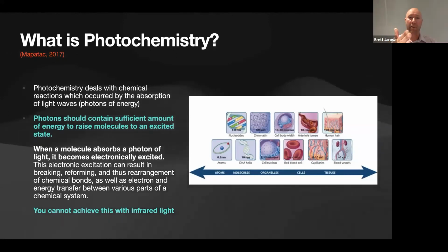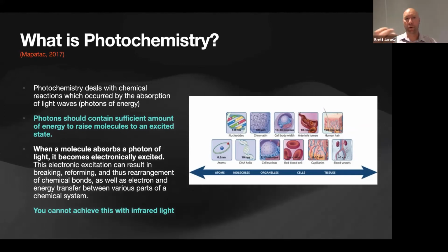But the important part there is to understand that the infrared, the electron volt that it has, doesn't have enough energy to create a photochemical effect. So, summary: infrared is photothermal, visible light is in that photochemical aspect.